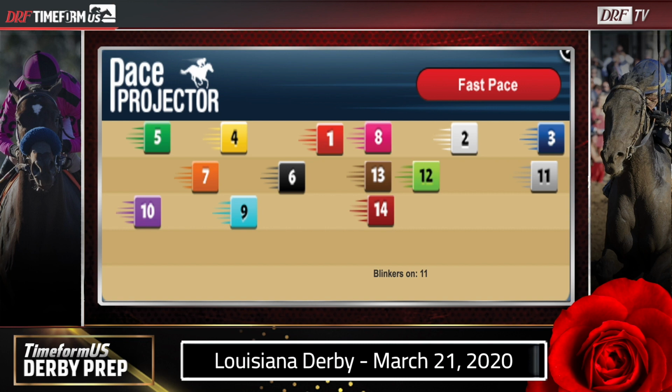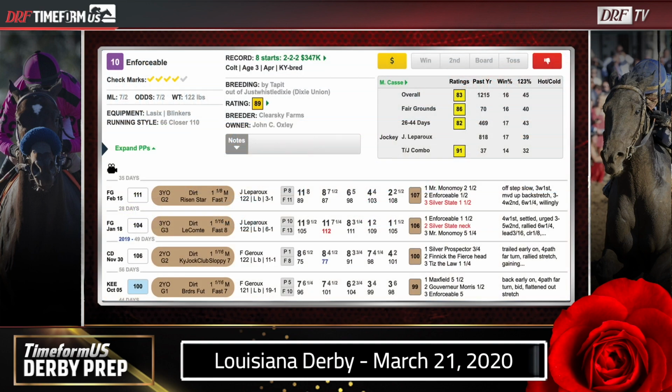Let's first talk about, among the contenders, the number 10 Enforceable, who is that morning line favorite. And Enforceable was second most recently in the first division of the Risen Star, getting these 2 races confused, as so many of these horses are coming out of both divisions of the Risen Star. He was in the first division of that race, one of just 2 horses in this Louisiana Derby field who are coming out of that specific race. Just him and Silver State are.